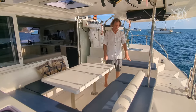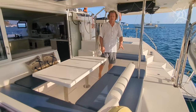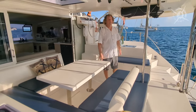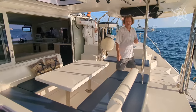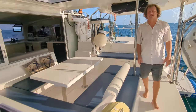Underneath here is all of our safety gear, along with tiller, flares, and then underneath this right here is what I just consider my garage. It has all the gallons and quarts and liquids, oils, and all that kind of stuff I just store underneath there. And as you see, it's actually quite spacious. We really enjoy our dinners out here.